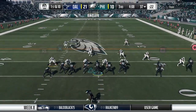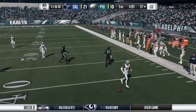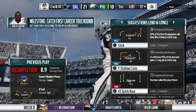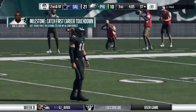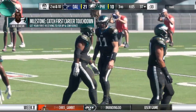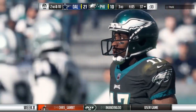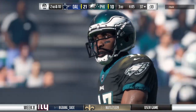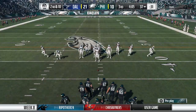Now Wentz. And a scary incompletion, almost picked off. It would have been their first INT of the game. Instead, second down. Oh, man, that was close. The opportunity to change momentum, big play, right in his hands, unable to come down with it. A sigh of relief, no doubt, on offense that fell harmlessly to the ground. Unable to connect on the first down pass play.